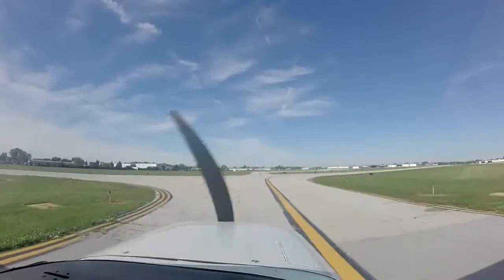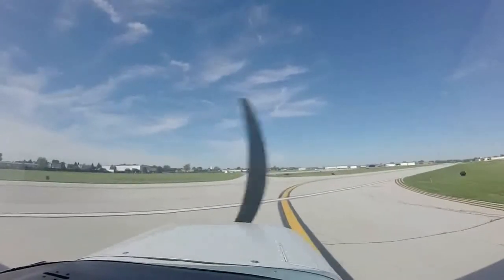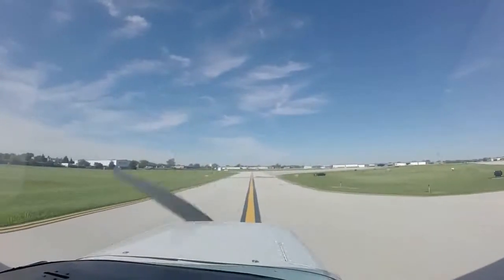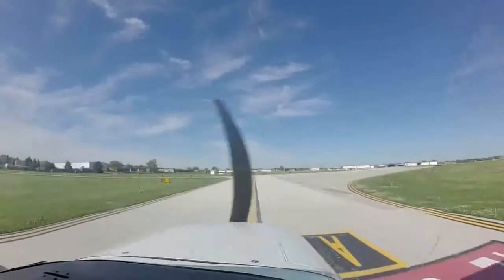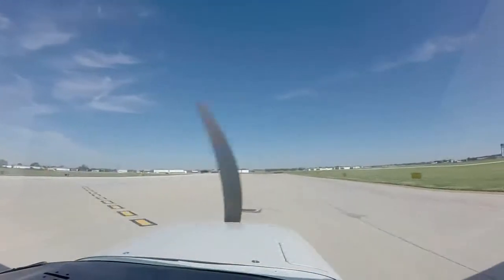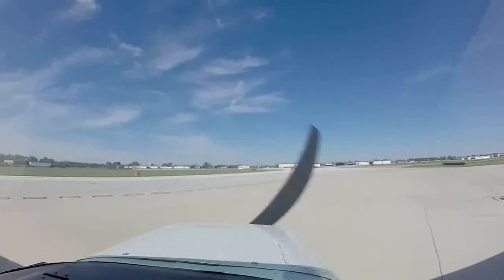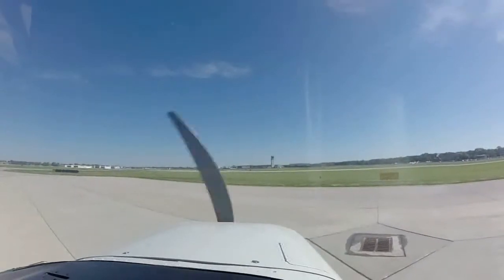I want you to memorize that map. There's a 34 pad right there. You're not gonna wait, you're gonna do your run-up into the wind. You see the windsock? Yes. You're gonna go and then turn around and face into the wind, like this. You got plenty of room on this side to turn around. There's your wind, and you get right into the wind, and it's good. Now you can do your run-up.